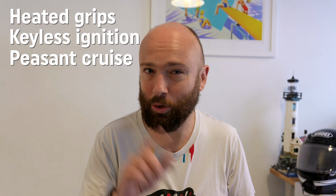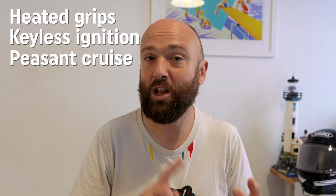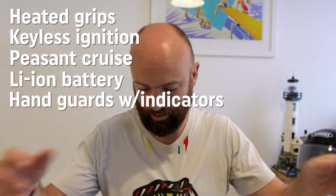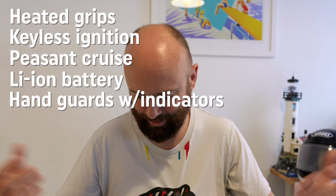You're going to get cruise control, not radar cruise control, standard. You get a new lightweight battery, which I guess is part of the weight savings, and you're going to get handguards with indicators in them as well, so you don't have to upgrade those. It's great.